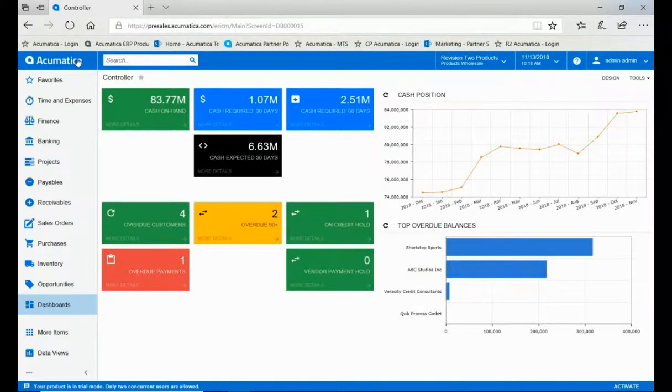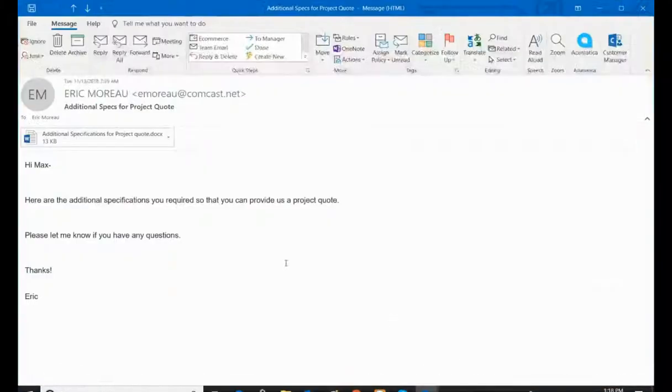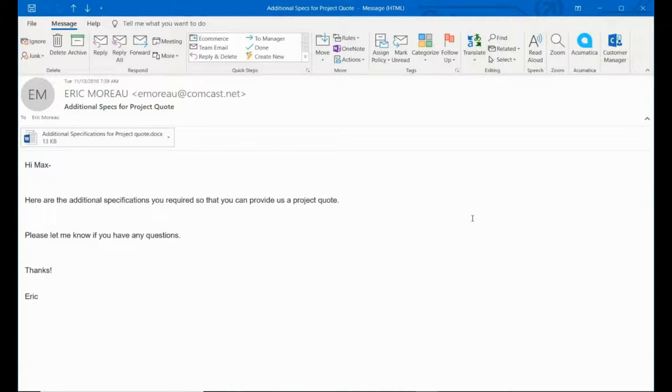Okay, so that was just a little bit of some of the neat features of Acumatica, some of the things that our prospects and customers find interesting and appealing. So now what I want to do is continue my tour. And Sean, again, we pride ourselves on integration, and a great aspect of that is within Outlook. So Outlook integration is very powerful within Acumatica.